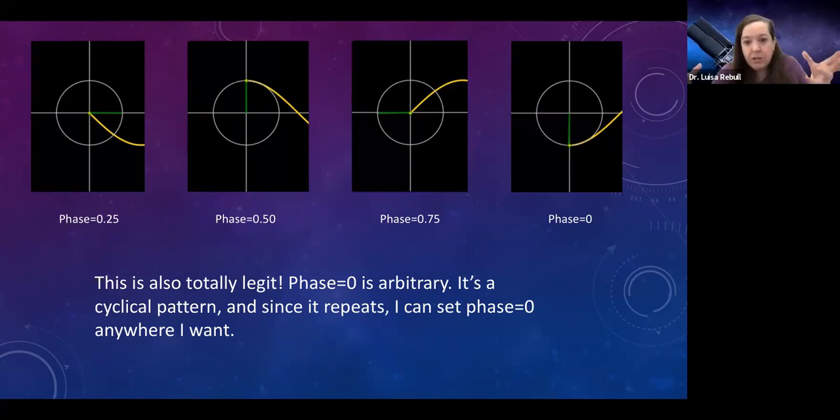Phase equals 0 is an arbitrary spot on the repeated cycle. It's a repeated cyclical pattern. So you can set phase anywhere you want. It can be the first night you started observing your target, right?